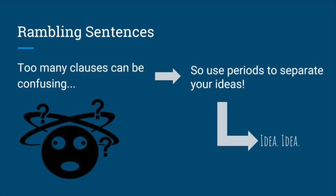Sentences are clearest when they say what they need to say, with just the right mix of independent and dependent clauses. Too many clauses overload the sentence and make reading it a marathon. Think of a period like a finish line. Don't make your reader gasp for air before they reach it. Instead, break up big sentences with lots of clauses by separating the ideas with a period. Your reader will thank you, and you'll be writing like a real champion.